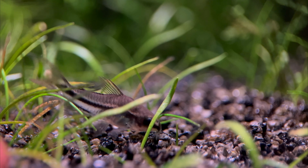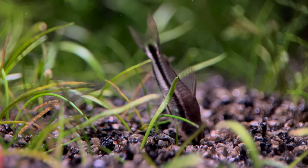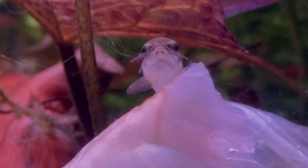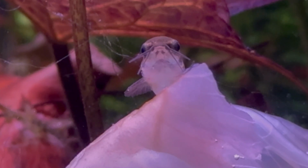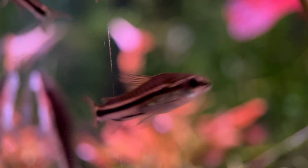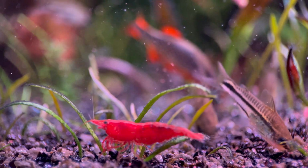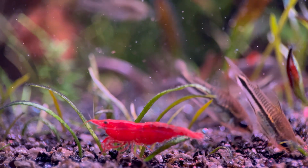While they are active during the day, they may also exhibit increased activity during the night. Like in captivity, Corydoras pygmaeus are highly social fish in the wild and live in schools. This schooling behavior offers protection from predators and helps them forage more effectively.